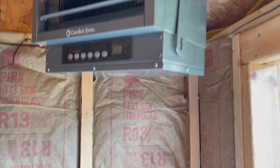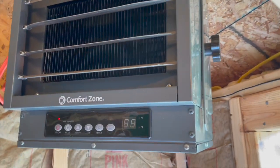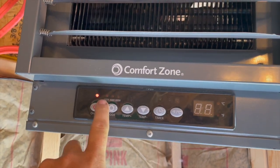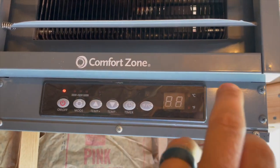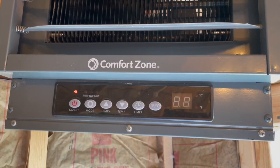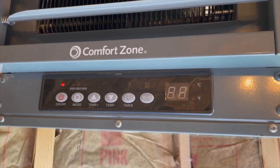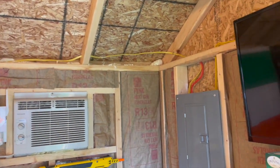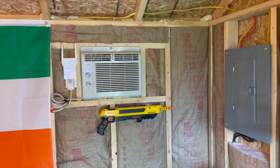And this is kind of the second level up. I got this Rural King. It's got 3 different heat settings, so 300 watt all the way up to 600 watt. It's got a built-in thermostat, timer, the whole deal. It's all the wiring I did myself. It's not the most professional, but it's pretty darn good, if I do say so myself.